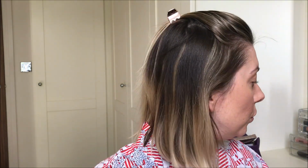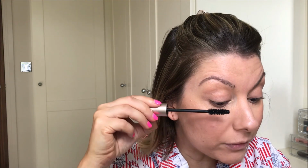Then I will go in with mascara. This is bareMinerals Lashtopia. You can do liner and stuff like that if you want to, but you know, it's hot, you might not be fussed.